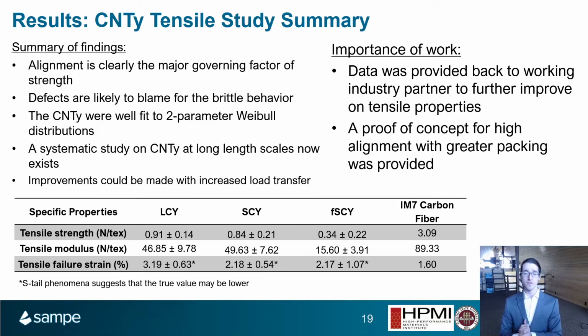Additionally, we provided a proof of concept to try to both keep our high degree of alignment and try to improve packing, so that way we could potentially get rid of that S-tail phenomena and go directly into elastic properties.